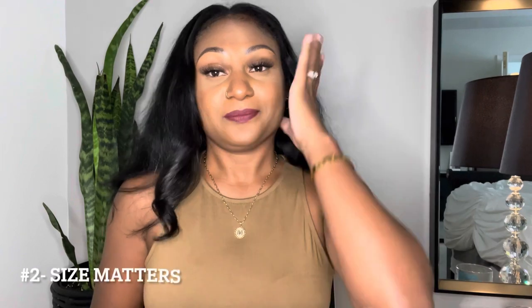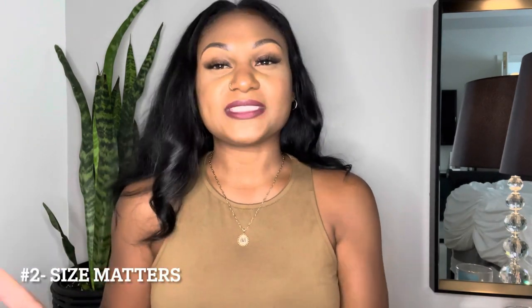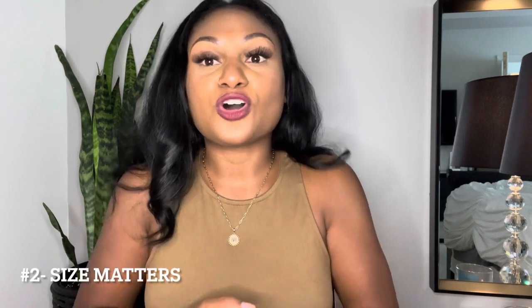My next tip, consider the size of the items that you're buying before you get them. So what I mean is size matters, guys. You don't want to buy furniture or anything else that doesn't fit in the space that you have.